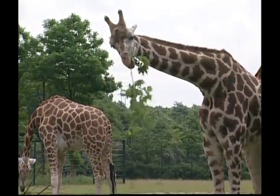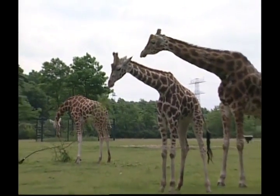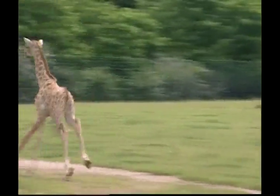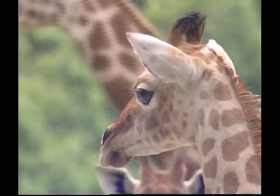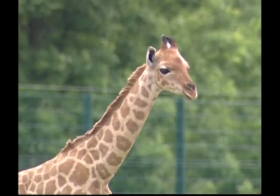Do you know how many bones are in a giraffe's neck, Zeke? Just like humans, giraffes have 7 neck vertebrae, but each of theirs can be up to 25 centimeters long. In the wild, the mother giraffe delivers a single calf while standing upright.